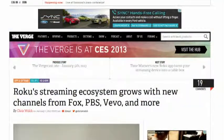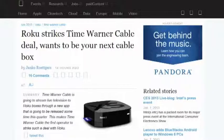The big, big, big news, though, is that Time Warner Cable is going to stream live television to Roku boxes through a new app that will be released sometime this quarter. Now, this makes Time Warner Cable the first operator to strike this kind of deal with Roku, and pretty much, as far as I know, any set-top box. Time Warner does this with Android, iOS apps. They have some smart TV deals, but nobody has a set-top box deal like this. DirecTV does this as well.